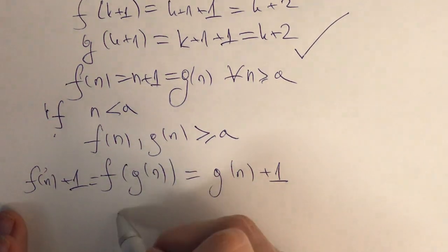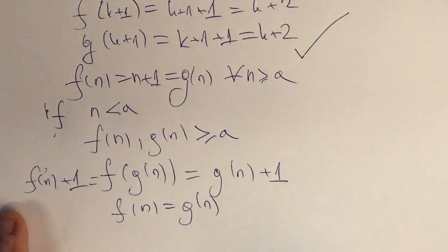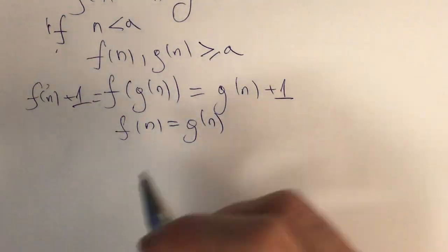And just via that, we get f of n is g of n for all n less than a as well. This concludes our problem statement. QED, we proved what we wanted to prove.